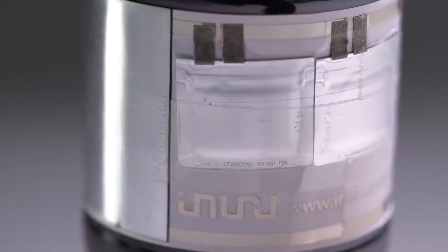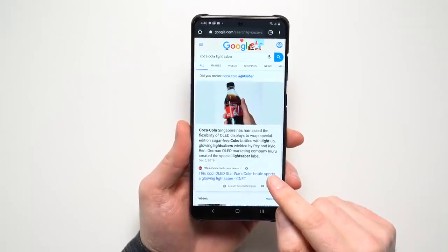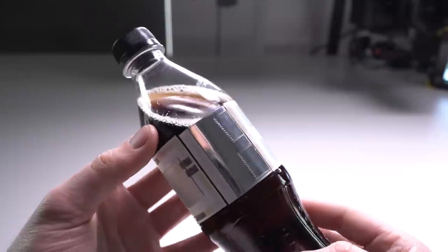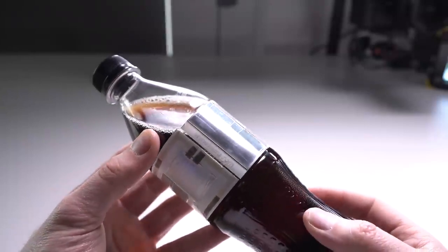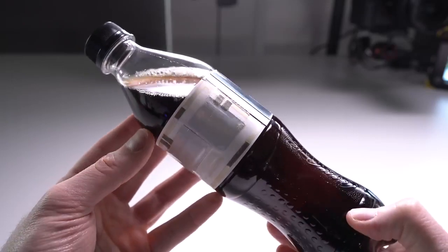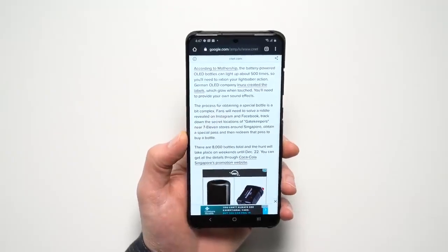Coca-Cola Singapore has harnessed the flexibility of OLED displays to wrap special edition sugar-free Coke bottles with light-up glowing lightsabers. German OLED marketing company Inuru created the special lightsaber label. The battery-powered OLED bottles can light up about 500 times. That might have something to do with my malfunction on the Rey version of the bottle. But you'll need to ration your lightsaber action.